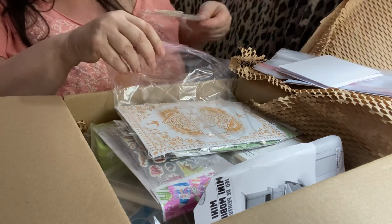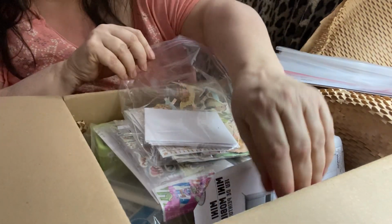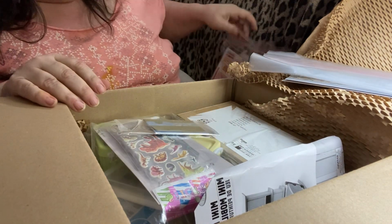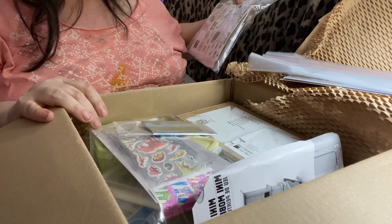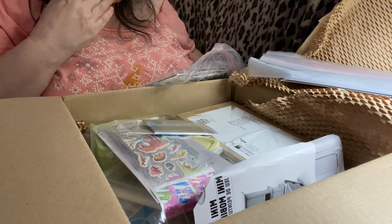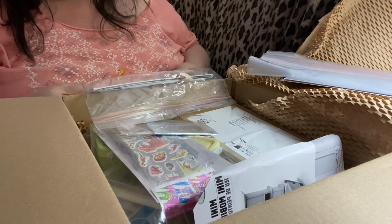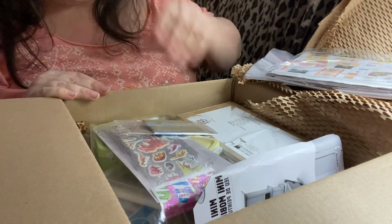Okay, I'll put this back because I don't want to break it. Envelopes. Some cards. So, if you watch my other haul, I got stuff at an estate sale, card stuff. Look at that. Okay, these prints are backed on sticky paper. You can use them to make minis. Oh, I know what you mean. Minis, like for fun. Yes, yes. I want to get into that kind of stuff in the wintertime.